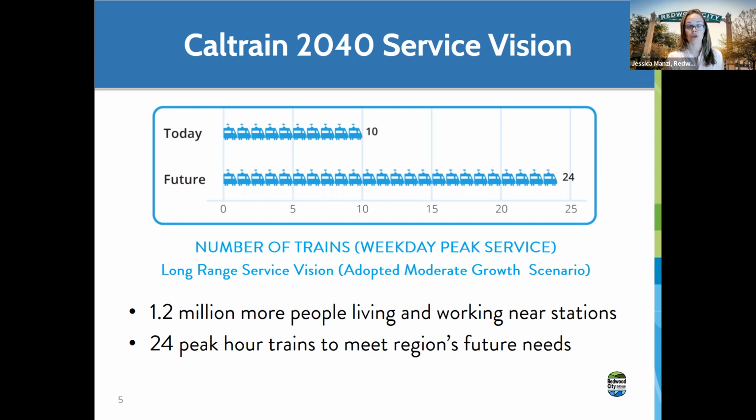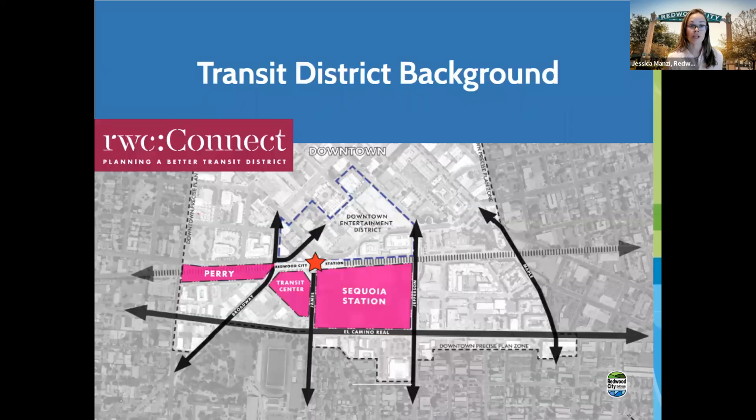Incorporating a hub station into our grade separation work makes us eligible for funding that wouldn't otherwise be available to us, because while we will benefit more from train service in Redwood City, we'll also be helping improve regional transit. As a reminder, the grade separation study is being done together with the planning for the transit district, since the transportation improvements need more space and require that the existing CVS and Safeway buildings be moved farther away from the tracks.